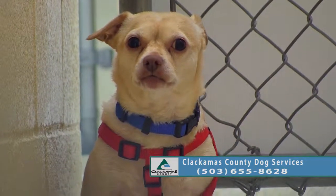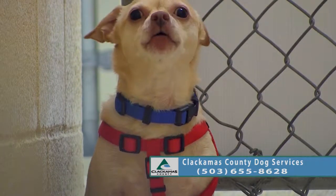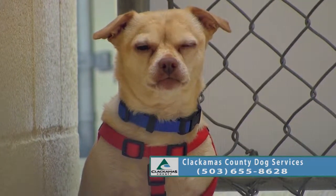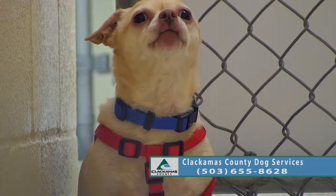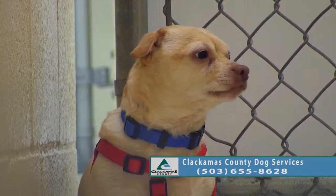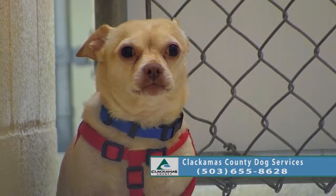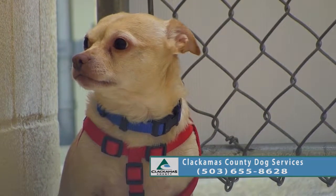And he's been waiting for a good long time for somebody to come and get him as well. Not quite the 2 months the other ones have been here, but about a month and a half. And he would love to spend some time in an environment that's not the shelter, maybe in someone's home, getting to know them and relaxing a little. But he is a very nice guy.